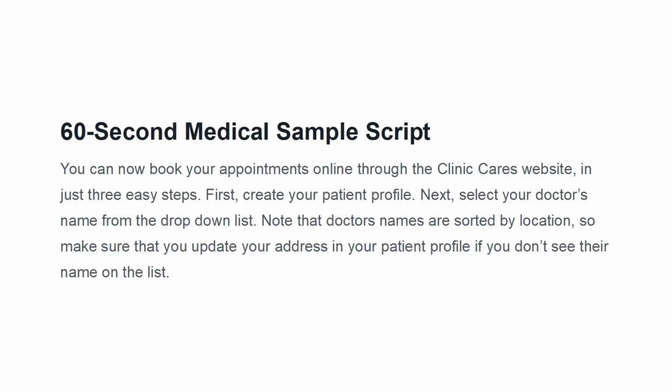more natural. You can now book your appointments online through the Clinic Care's website in just 3 easy steps. First, create your patient profile. Next, select your doctor's name from the drop-down list. Note that doctors' names are sorted by location, so make sure that you update your address in your patient profile if you don't see their name on the list.